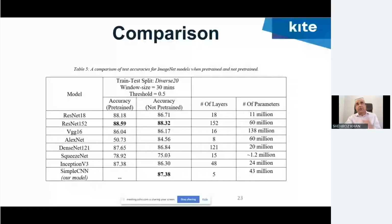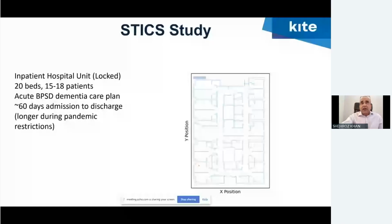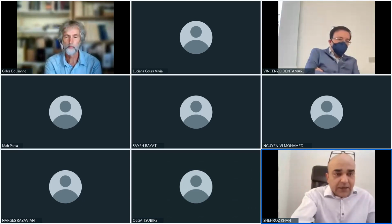In the remaining part of my discussion, I'm going to talk about the STIX study, which stands for space-time index development for health problems, especially related to dementia care. This is a study that is ongoing right now at the specialized dementia unit, which is a 20-bed unit that can have 15 to 18 patients. Normally they have patients with acute BPSD.